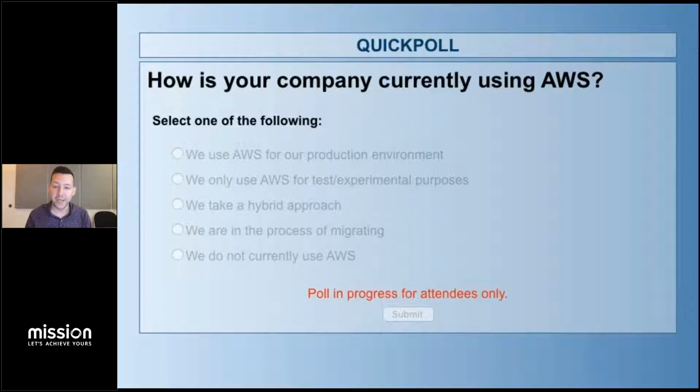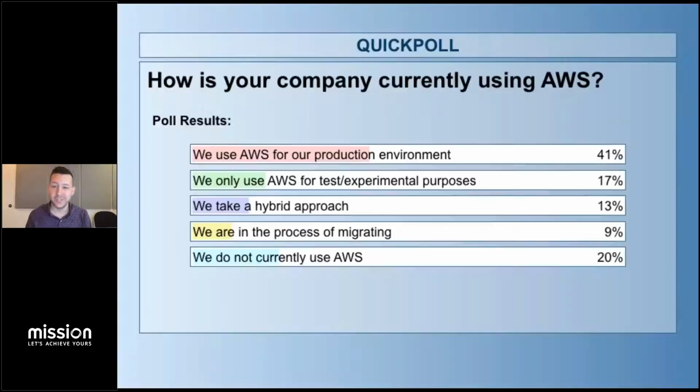Generally, we see a good mix. So I see the answers starting to flow in now. All right. Good participation so far. I'll give a couple more seconds here for everybody to vote. All right. Let's go ahead and take a look at the results here. Interesting. Well, look at that.